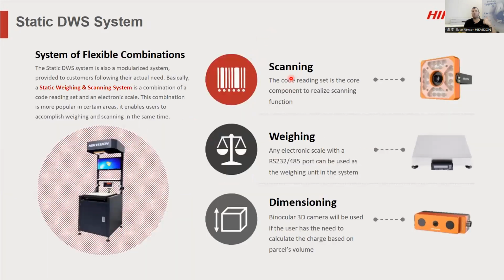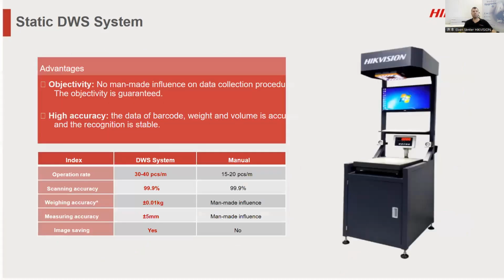This allows us to do different things if need be. We can scan the barcodes on the device, all of the information. We can also weigh the devices to tell you exactly how much the boxes weigh. And we can also measure the sizes and the volume. The nice thing about this is the operator just picks up the box, puts it there, and then takes the box and puts it down in the next area. This is just a single unit on its own. It's just amazing.